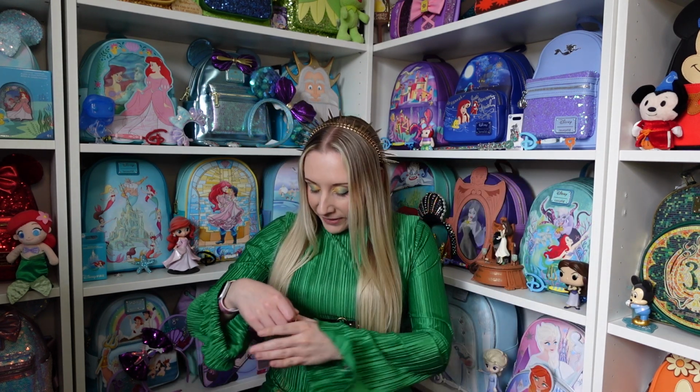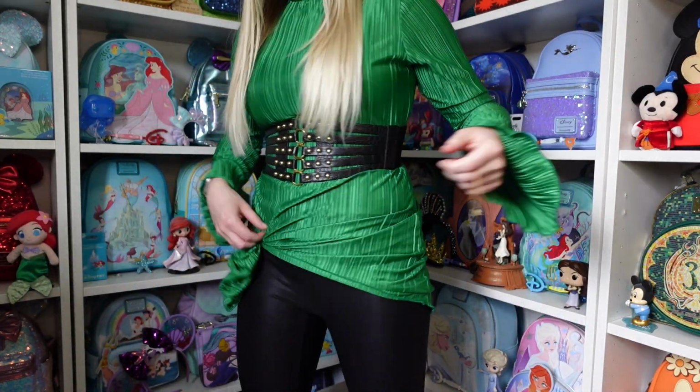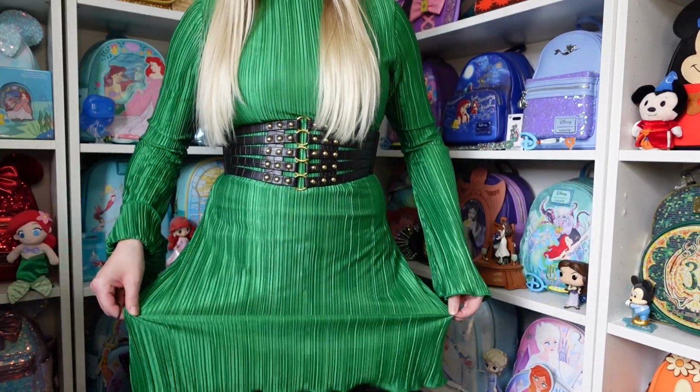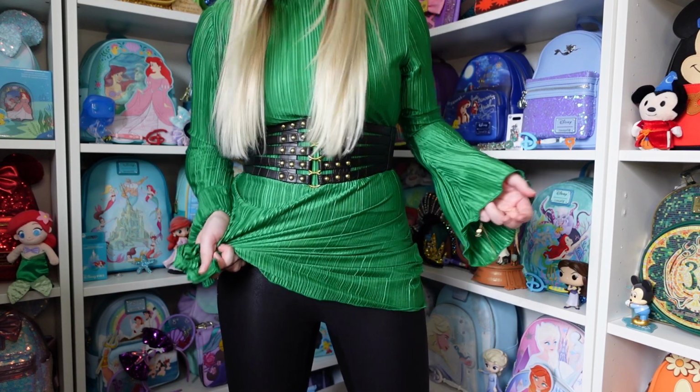So we have the dress, we have the belt. What I have done, I'm just going to stand up. I've kind of cinched it here because when it was down, I'm just going to show you. We'll just show you now. It just seemed a bit too long. So I feel like cinching it here, because I've got leggings on as well, just seemed to work better. I just used a bobble. Random old brown hair bobble from when I used to have darker hair.